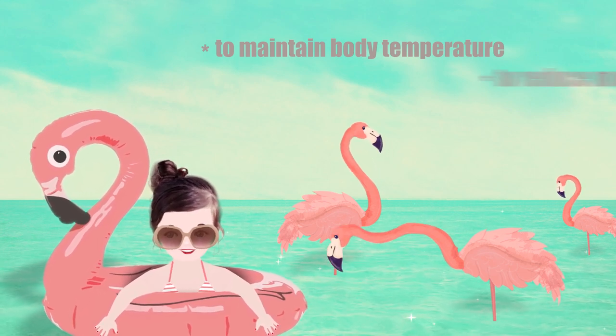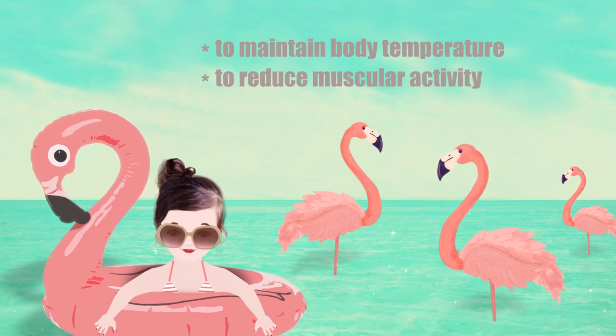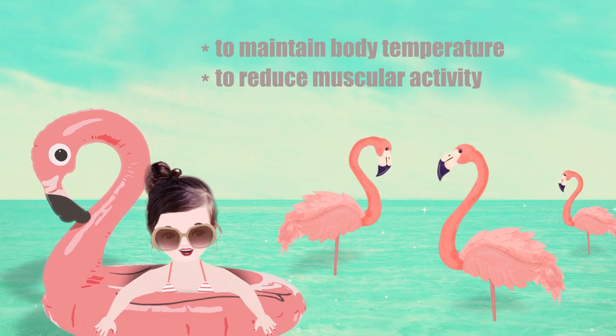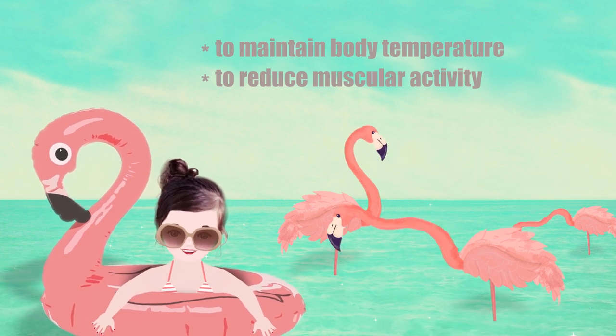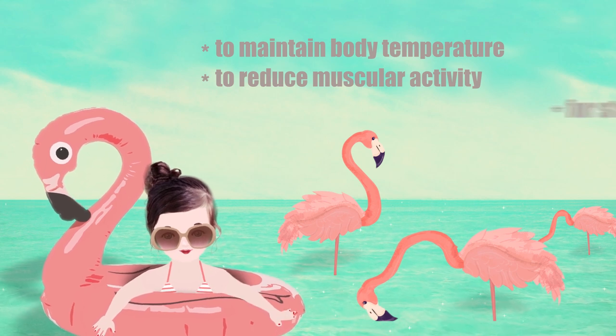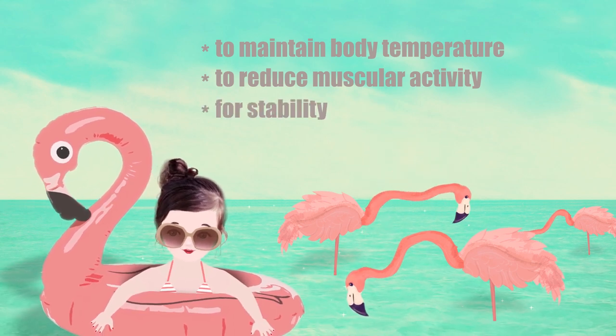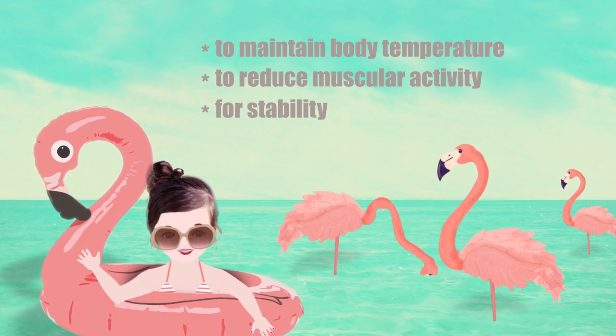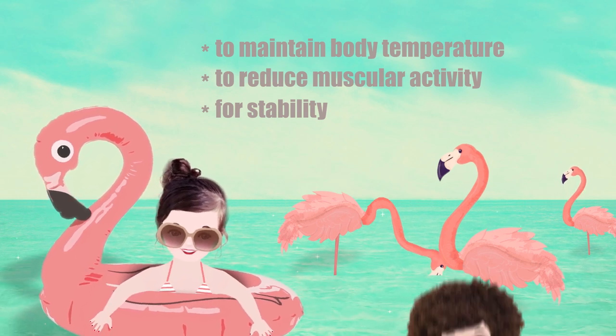Standing on one leg also reduces their muscular activity. They have special legs, so they can rest all of their weight on one side without having to use their muscles to maintain balance. On one leg, flamingos stay upright and stable. Even when they sleep, flamingos sway much less on that one leg than when they are awake and stand on both legs. Really?